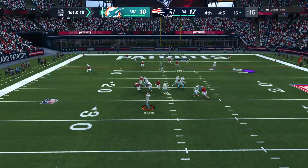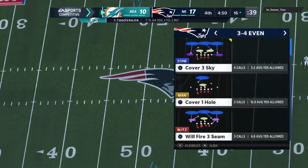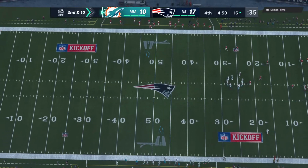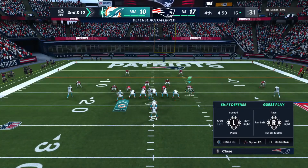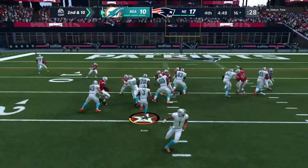Now Tua. Pass incomplete. Fair to say, hasn't been his best game throwing the football, but also not getting a lot of help out there either. Yeah, you nailed it pretty well. He's got to throw it better. Got to get more help. Obviously one that should have been caught.